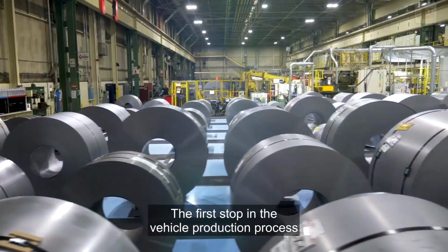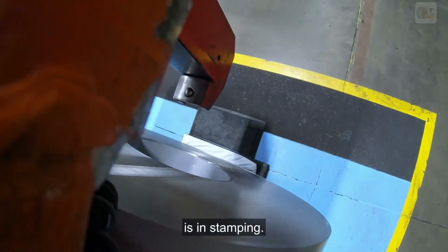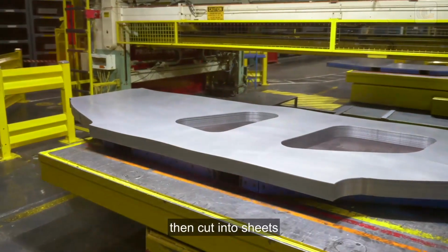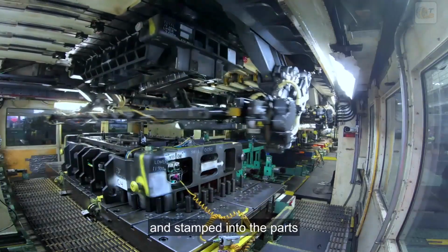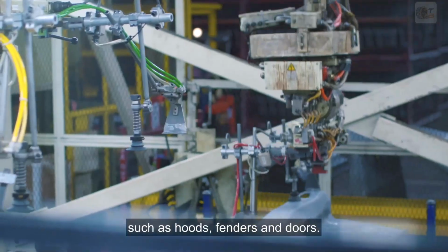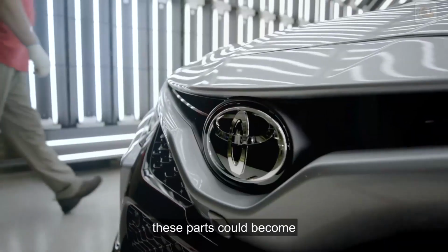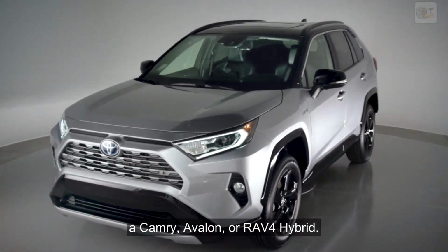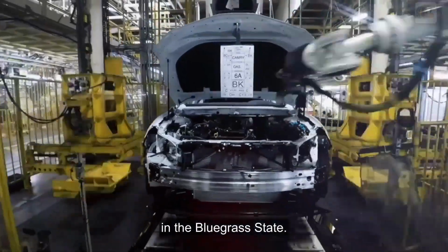The first stop in the vehicle production process is in stamping. Huge coils of steel are delivered every day, then cut into sheets and stamped into the parts that make up the car body, such as hoods, fenders, and doors. At Toyota Kentucky, these parts could become a Camry, Avalon, or RAV4 hybrid, all of which are assembled in the Bluegrass State.